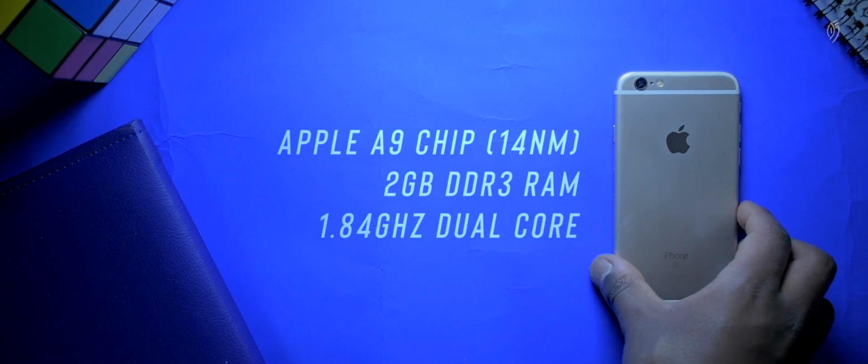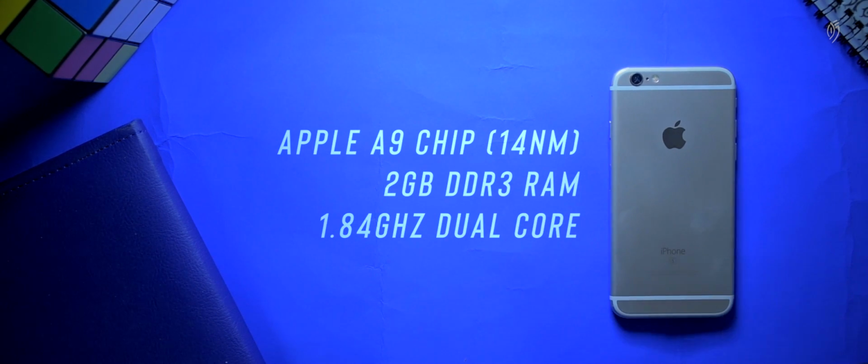Also, this smartphone has some outdated CPUs, so you might notice that sometimes it might be a bit slower, although the software is consistent, but then the performance may not be top-notch. Let's say, for example, the iPhone X. The iPhone X feels way faster than the iPhone 6s. So that's one thing you'll have to take into consideration.